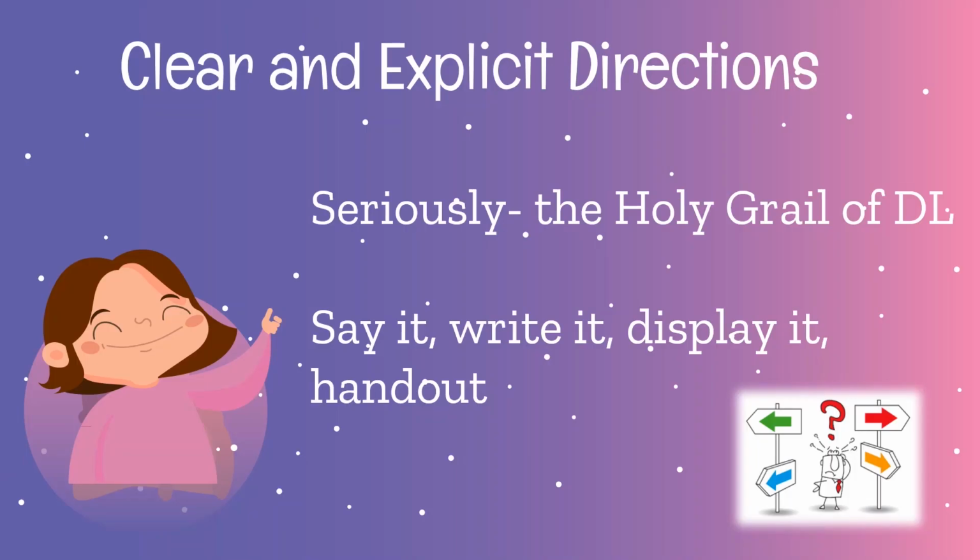Clear and explicit directions. This is seriously the holy grail of distance learning. I'm not kidding. Kids will do no work, disengage, and wreak havoc if they don't know what to do. Directions need multiple modalities. Say it, have them write it, display it on the screen, and then repeat them on a handout in Google Drive.